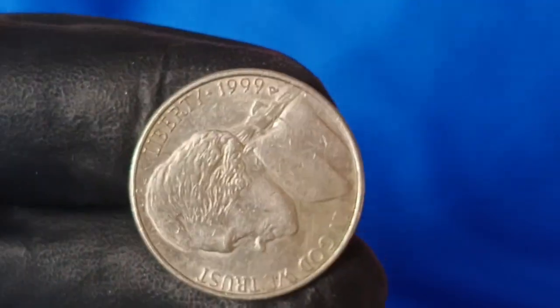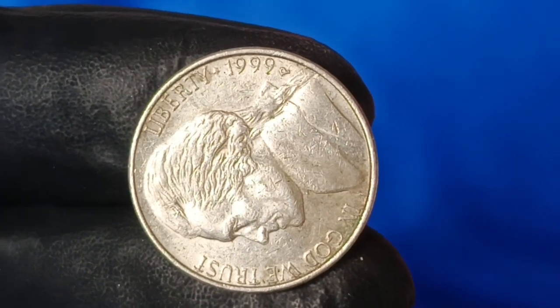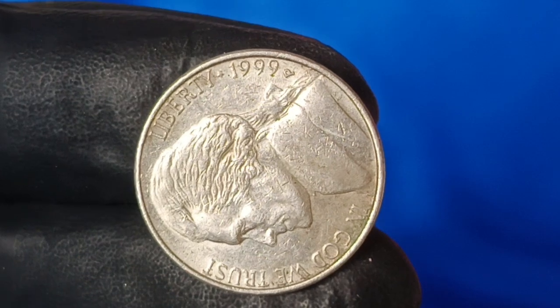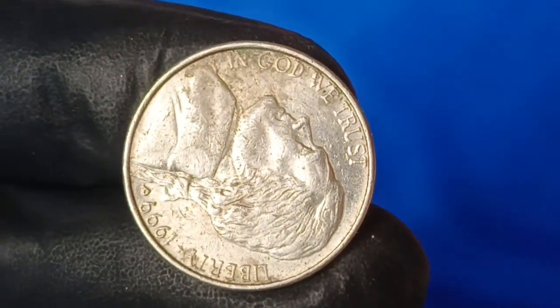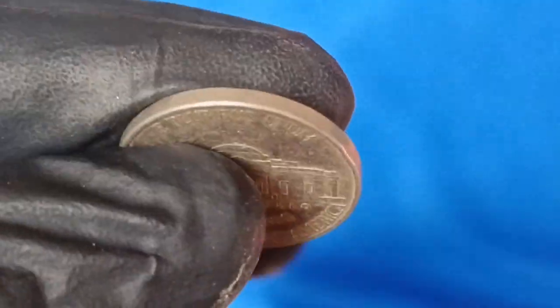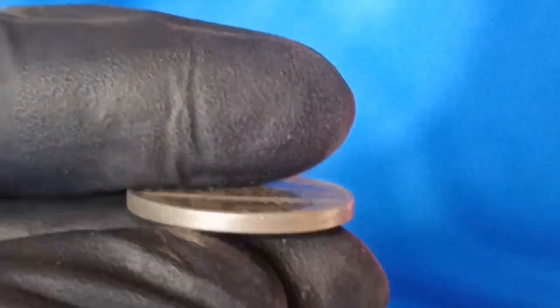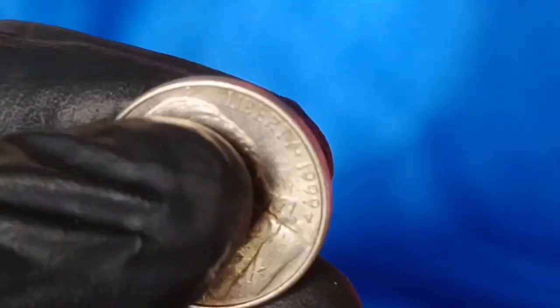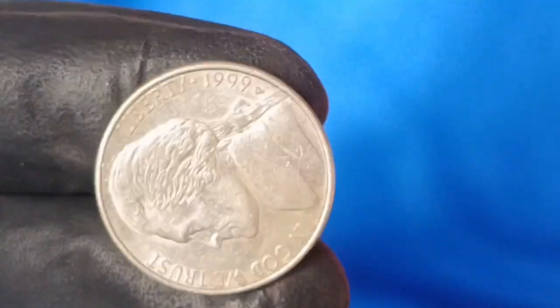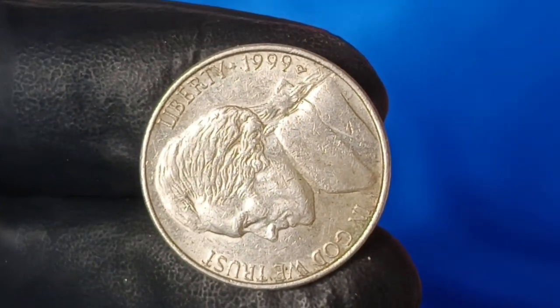Buckle up as we embark on a thrilling journey through the world of coin collecting, where a seemingly ordinary nickel from 1999 could hold secrets that make it a numismatic unicorn, coveted by collectors and potentially life-changing for anyone lucky enough to find one. The Jefferson nickel, first introduced in 1938, honors the third U.S. President, Thomas Jefferson, and features his portrait on the obverse, designed by Felix Schlag, alongside the iconic Monticello, his Virginia estate, on the reverse. By 1999, the Jefferson nickel was a staple of American coinage, struck in massive quantities at the Philadelphia Mint, identifiable by the P mint mark, with a composition of 75% copper and 25% nickel.